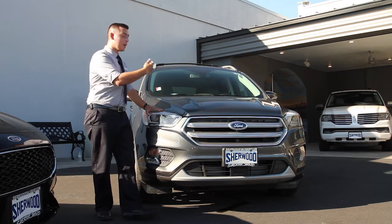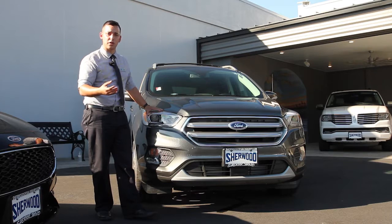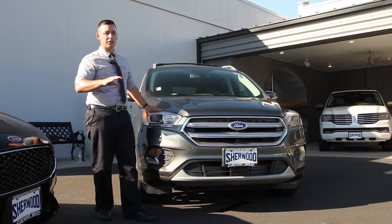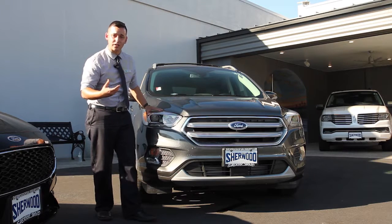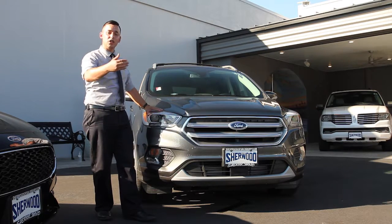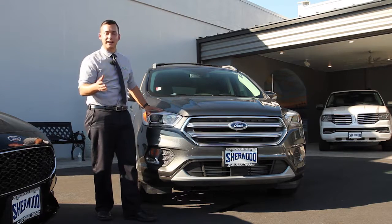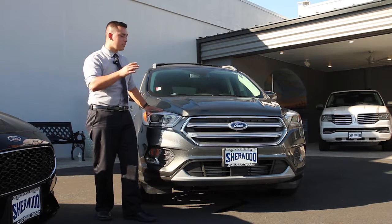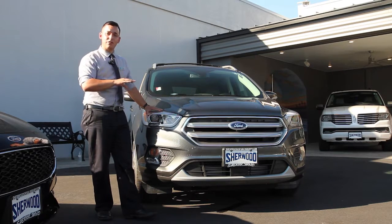That's that fuel saving technology that we talked to you about in the Fusion. Now, if you step up, you can go to our 2-liter twin-scroll turbo EcoBoost motor. Now, twin-scroll may sound new to you, but don't let it confuse you. What it does is it allows that turbo to spool up faster, which gives you power at a lower RPM range, making it easier to merge onto highways and go about your day-to-day driving activities. Both of these, the 1.5 and the 2-liter, are available with 4-wheel drive.